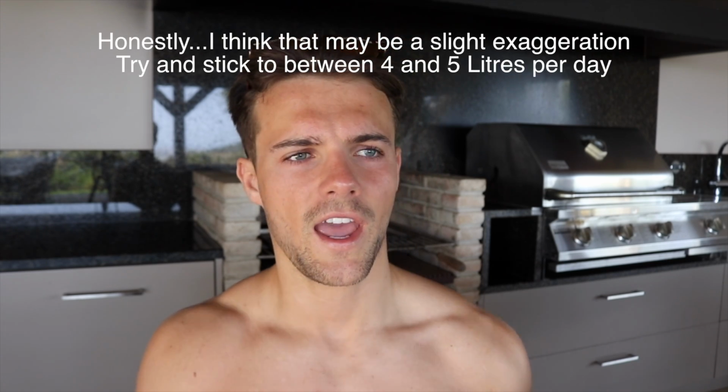Right, so the final tip I have for you guys today, I'll just move my camera a little bit, is to stay hydrated. I think this is the most important tip as well. I can't stress how important it is to stay hydrated on holiday. Never mind at home, when I usually drink probably 5 litres of water a day. On holiday I try and drink around 8 litres a day.